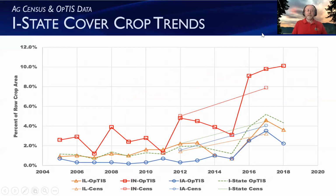Here, what we're doing is we're comparing the OpTIS data on the level of adoption of cover crops across the three I-states to the information coming from the Ag Census. The Ag Census reported out the level of adoption of cover crops in both 2012 and 2017. And you can see here that the results that we're getting out of OpTIS are quite similar. And in fact, Indiana, and we'll be hearing from Jordan Seeger here in just a moment, has been a leader for quite some time in the adoption of cover crops. But we also see that both Illinois and Iowa are now, I would say, seeing increases in the level of adoption of cover crops as well.